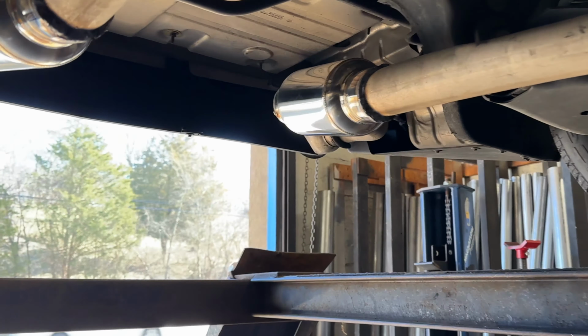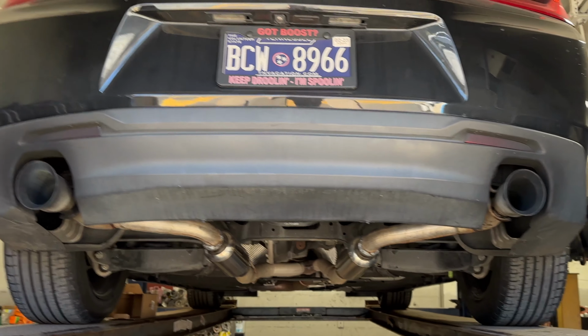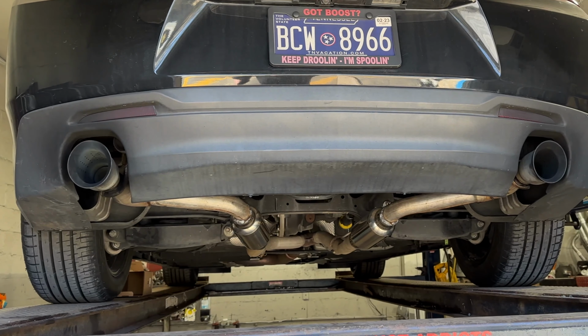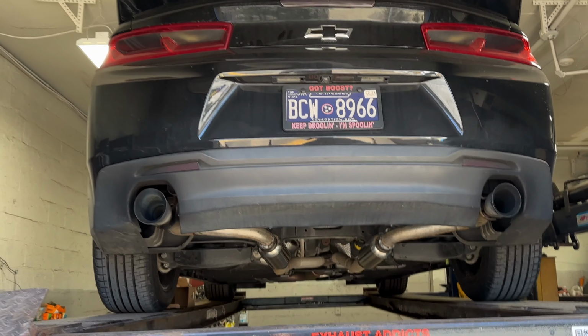They're 2.5s, okay, guys? Then what we did, kept the factory tips out the back. Keep that factory look, but get some more sound out of it. You can see the LCGPs right there, guys. So we'll let you guys hear it in a second. Hope you guys like it.